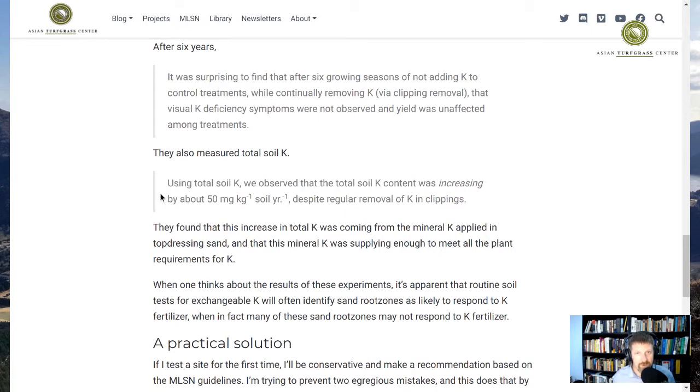Now, how can potassium possibly be increasing in the soil every year when you're harvesting the clippings and you're not applying any more? It was coming through top dressing sand. They found that this increase in total potassium was coming from the mineral potassium applied in top dressing sand. And this mineral potassium was supplying more than enough to meet the plant requirements.